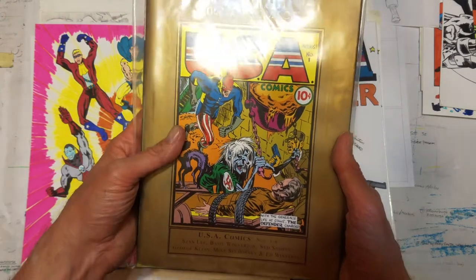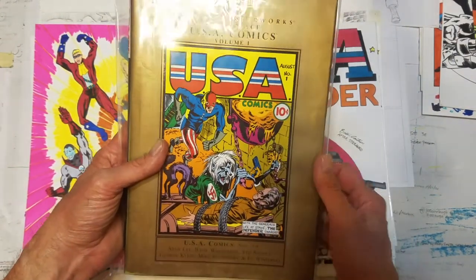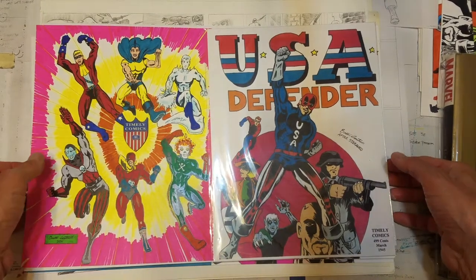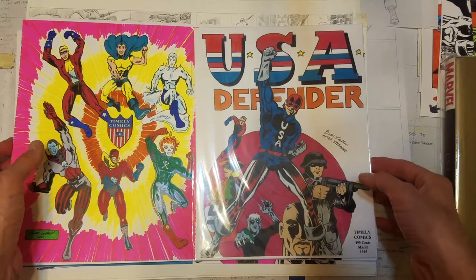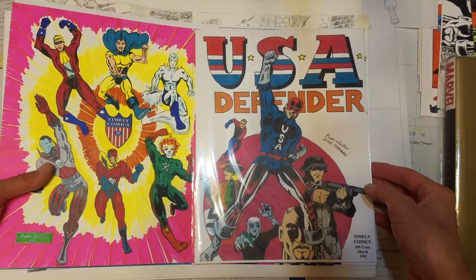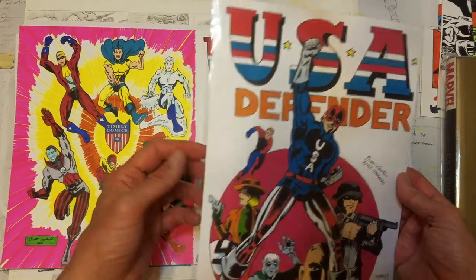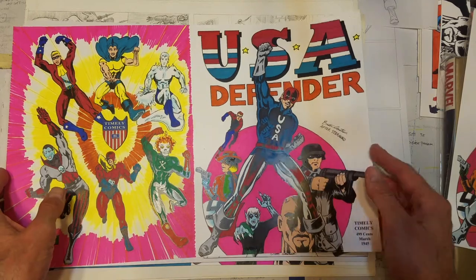So I took it upon myself to do my own, interpreted from this cover, U.S.A. Comics number one. And so there you have it. I'll call this character USA Defender. It's basically my own, but I took it from that character, Don Stevens, who's a Marine, AKA the Defender. I still use that name, Don Stevens, for this. I took it upon myself to publish it on my own. It took a lot of work, which is a work of passion. I really had a fun time doing it.